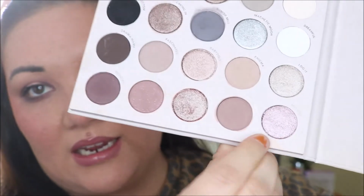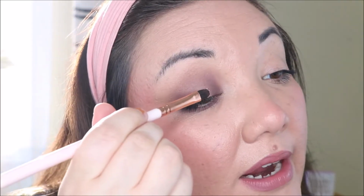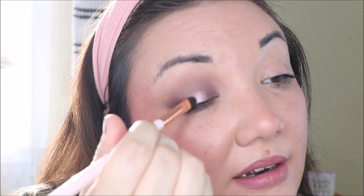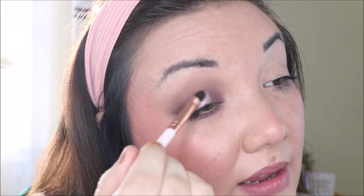All right, next we're gonna go into Mystery. I don't think I've used this one yet. It looks very pretty though. Shimmers are great in this. Oh, that's a very pretty color. I am using it wet. I usually do use my shimmers wet.